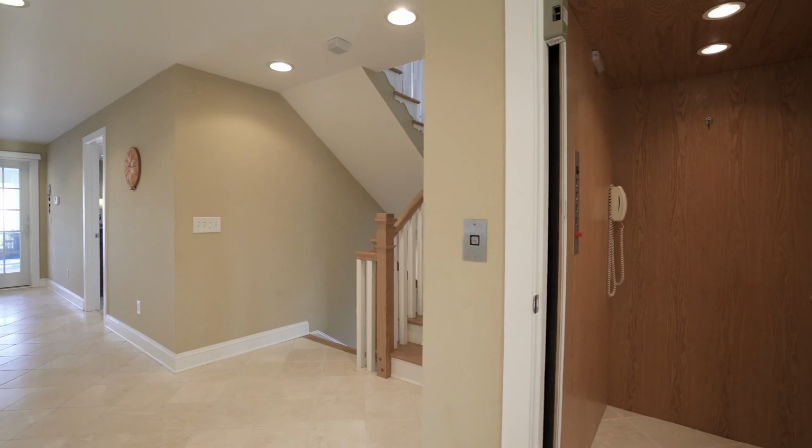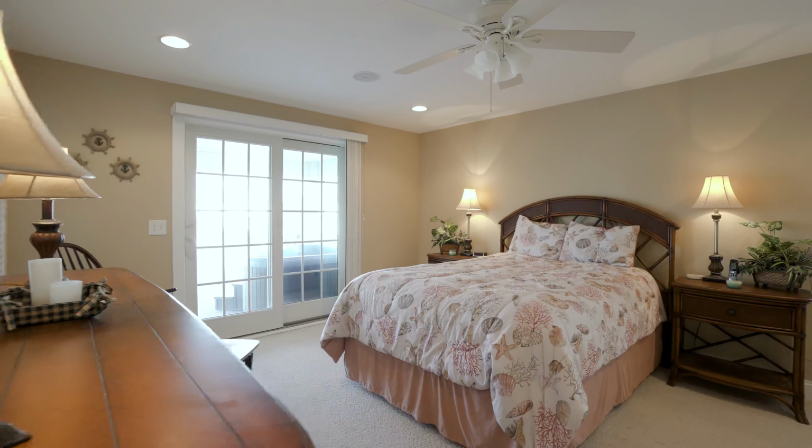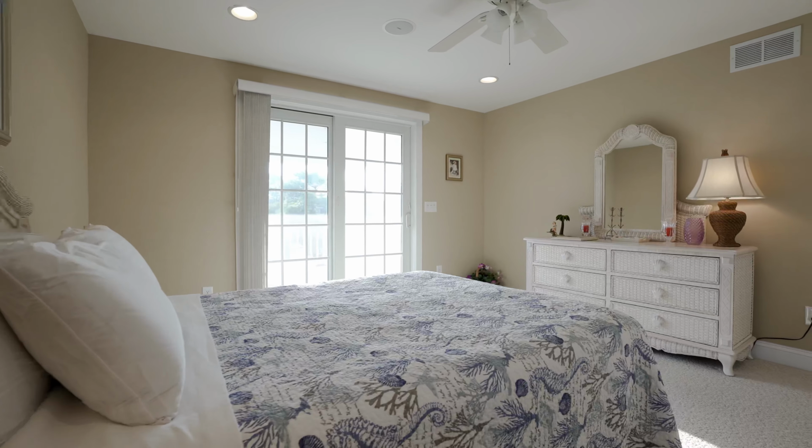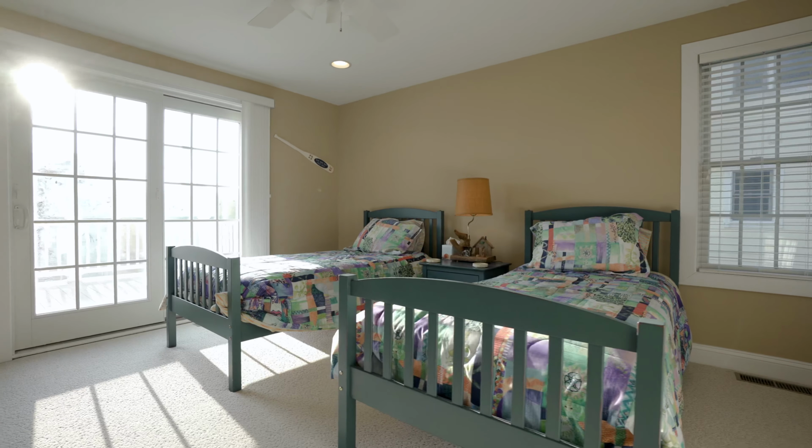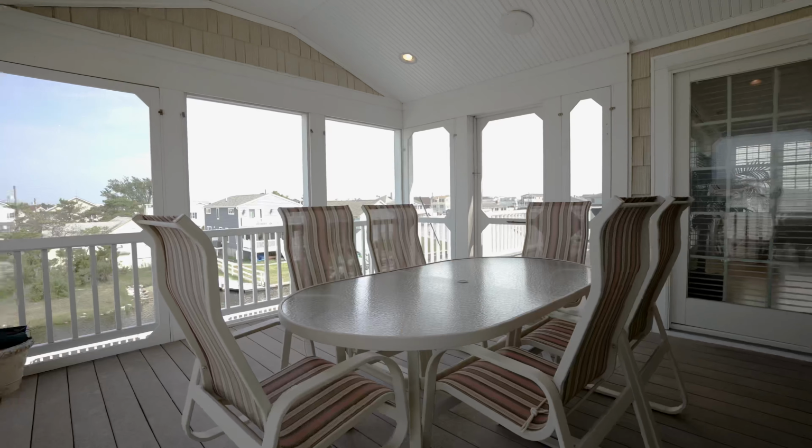Elevator provides access to three lower bedrooms and a den which opens onto the pool level. Plenty of off-street parking make this the perfect home for entertaining family and friends. This home is ready to be your beach getaway.